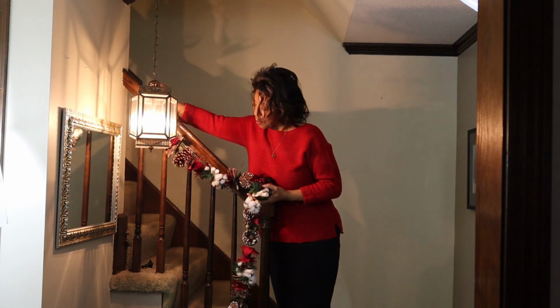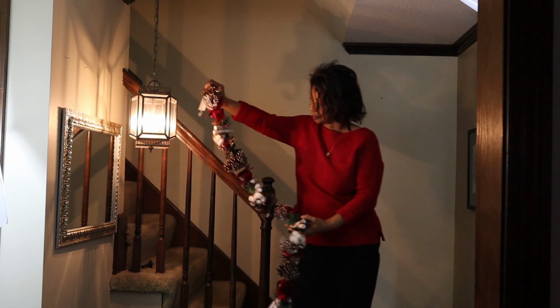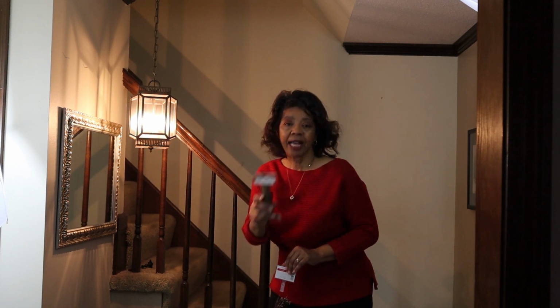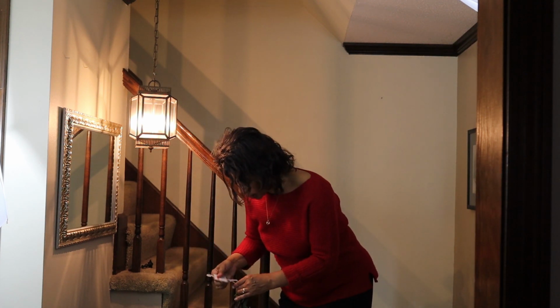So I plan on putting this right along here on my stair railing. So hopefully I can get this on without any problem. We'll see. I've got some brown raffia, which pretty much matches the color of this wood, so I think that should go on without any trouble.